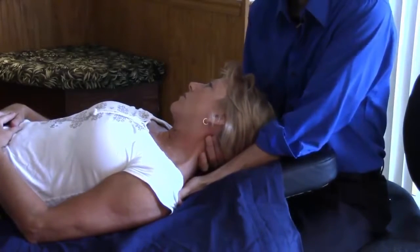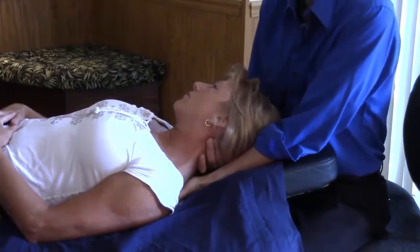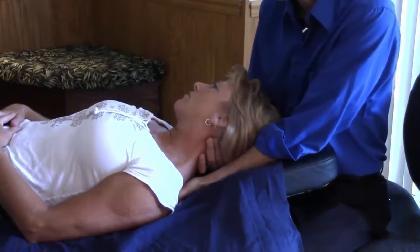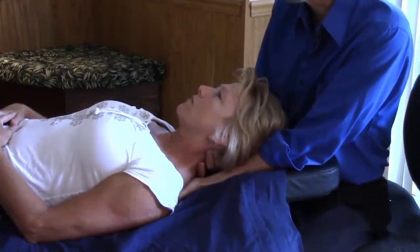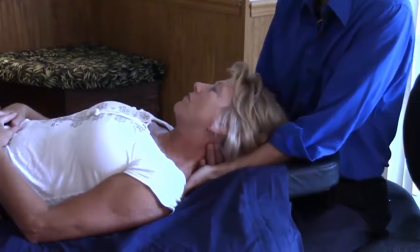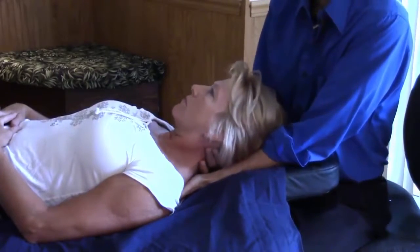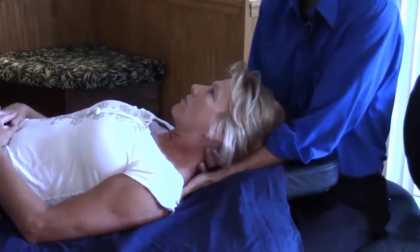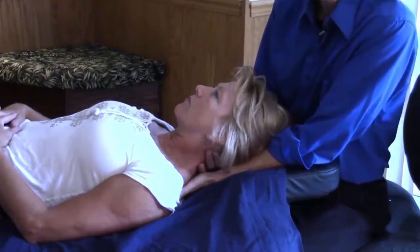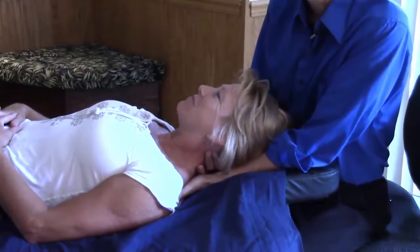So I put my finger, I'm reaching underneath her thoracic spine. My middle finger is right against the spinous process. Is that sensitive at all? Mm-mm. Yeah, not sensitive. So unlike Eric, actually, Jennifer is not presenting with a restriction, which is good. Good for Jennifer, bad for us.